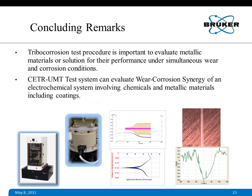I have almost come to the end, and I conclude by saying that the tribocorrosion test procedure is an important method to evaluate metallic materials or solutions for their performance under simultaneous wear and corrosion conditions. The CETR-UMT test system can evaluate the wear corrosion synergy of an electrochemical system involving chemicals and metallic materials, including coatings.